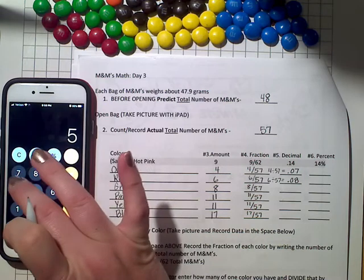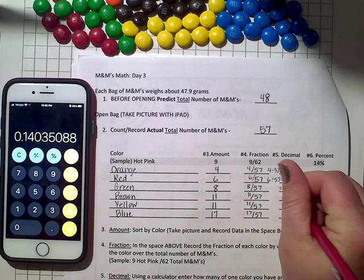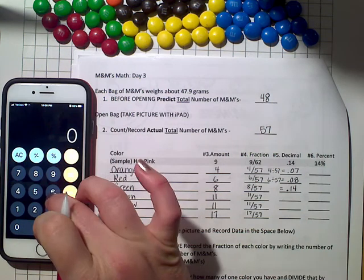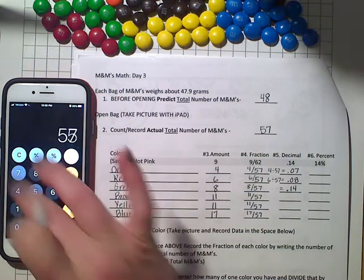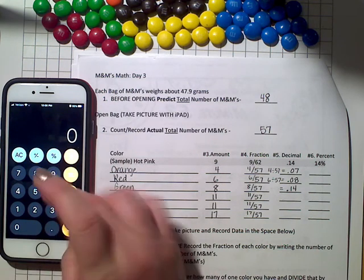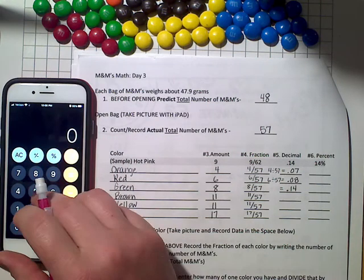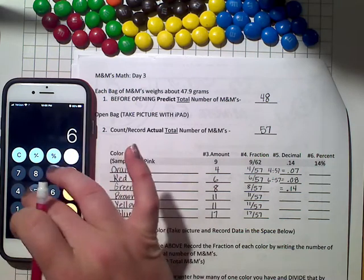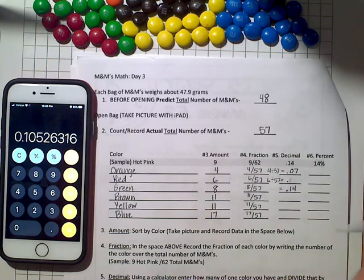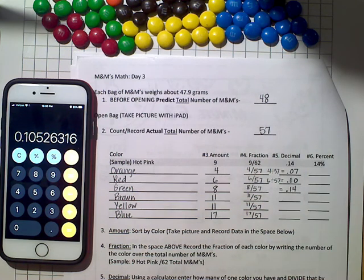8 divided by 57. 14 hundredths. I'm going to try 6 again and make sure I didn't mess anything up. Oh, I did. What did I do? Oh, because I typed in 5. Well, you really need to watch me. I'm being careless. 6 divided by 57 equals 10 hundredths, or 1/10, but we'll say 10 hundredths.